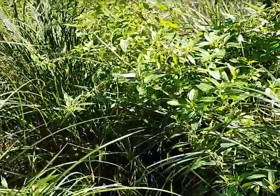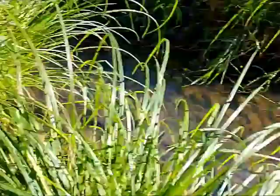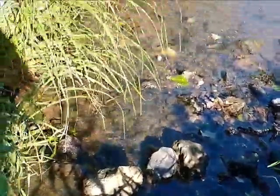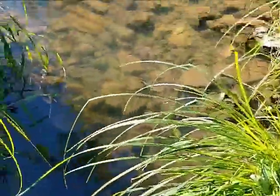Cool. I gotta investigate a little bit more. There's flowage. Wow. I just might dig in here.